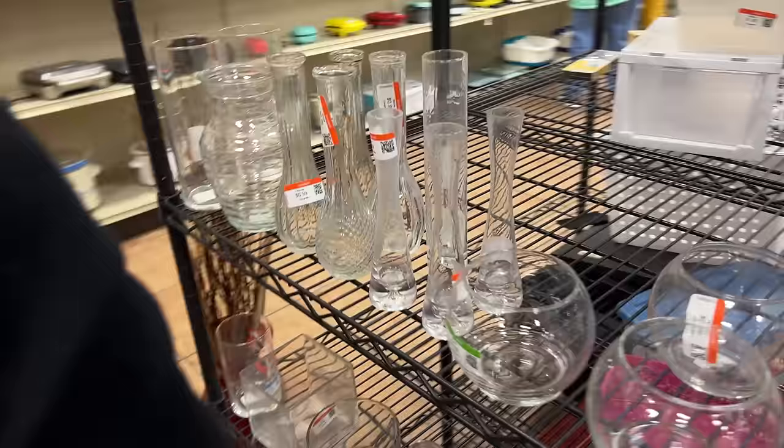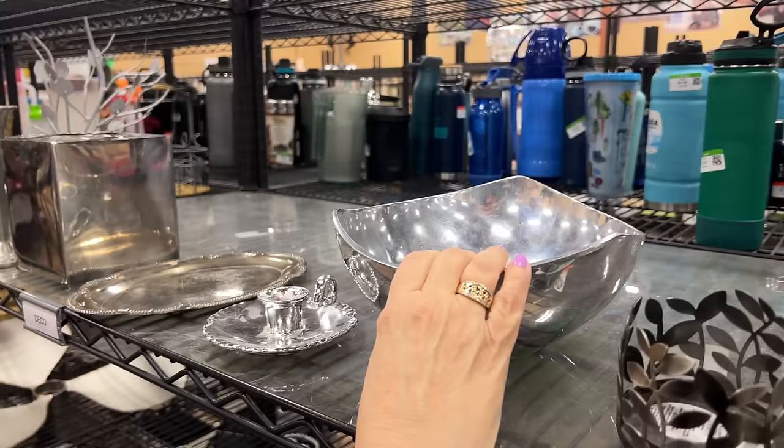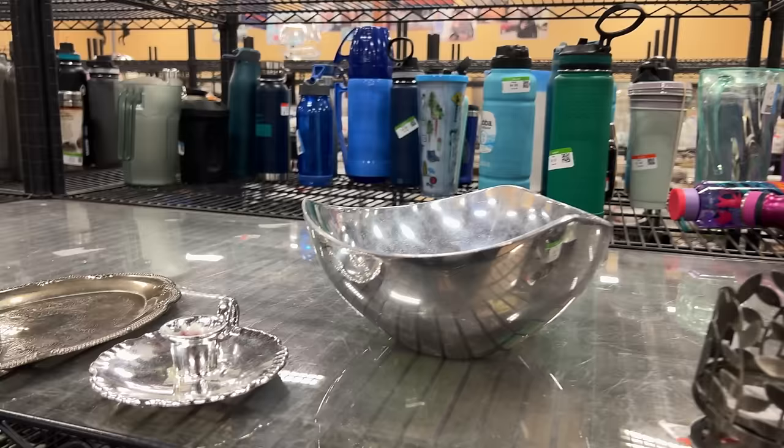Okay, so we're kind of in the metal section. They've got, you know, a lot of different things here besides just metal. Now, I'll bet you anything that's Nambe. Nambe. All right. $12.99. The thing is that we have this size piece. And it's really scratched up. Terribly scratched up. But if there's one piece, there might be another. So let's keep looking. Yes, indeed.